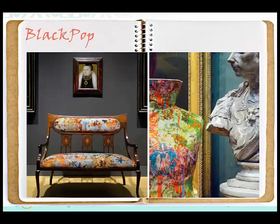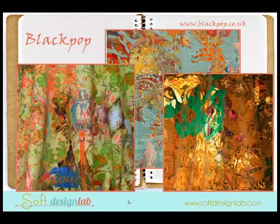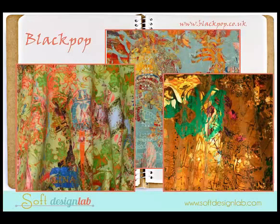Here it is on a chair. And how amazing is the application on the actual antiques, and then that faux bust next to the real bust. I love that presentation. And as you can see, these are velvets and jacquards. Really interesting. Now this is some technical weaving. Do you think that's all digital print? This is digitally printed on velvets, but this is a velvet, and this is a velvet.